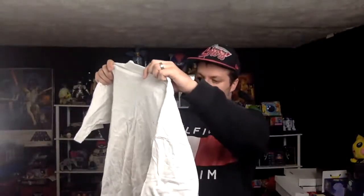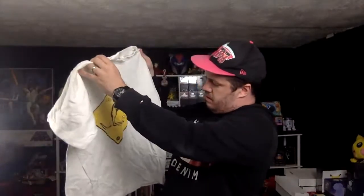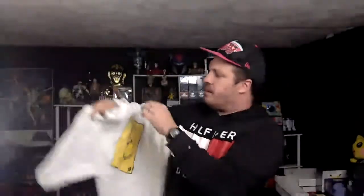We have no kangaroos in Austria. That's what this says. That's funny. This is on a European tag of some sort. I don't know if it's vintage or not, but it's a European tag. It's kind of a funny t-shirt. Okay, let's go. Oh, no. Nope.